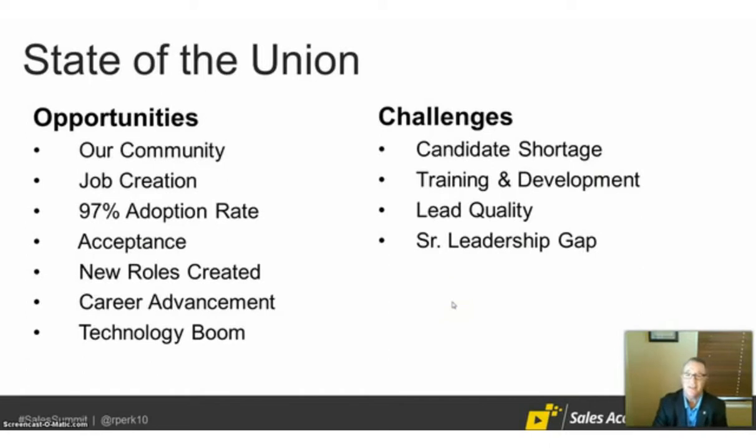First of all, State of the Union. We have a ton of opportunities. As I mentioned, job growth is through the roof. In fact, it's 3 times that of field sales. And in about the last 8 years, we'll have added 800,000 inside sales jobs in the U.S. alone. So there's a lot of opportunity, a lot of jobs being created. Our community is coming together. We're getting galvanized through a movement. And AA-ISP is at the center of that movement, but it's really beyond the AA-ISP. It's a movement.